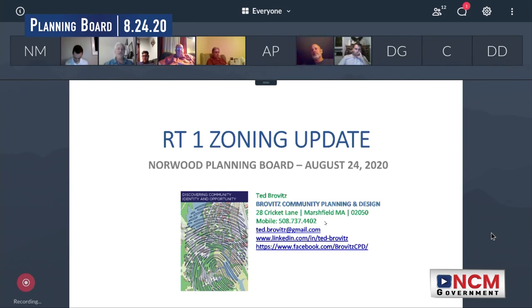As a threshold question, is the board comfortable with the name that Ted's proposing, the Blue Star Highway District? I was curious where it came from, but I guess it is the Blue Star Highway. I always call it the Boston Providence Highway, but I don't know if we should call it the Blue Star District or the Route 1 Highway District. I don't know what would make more sense. Ted, can you explain your rationale for proposing that name? Well, it is a Blue Star Highway.